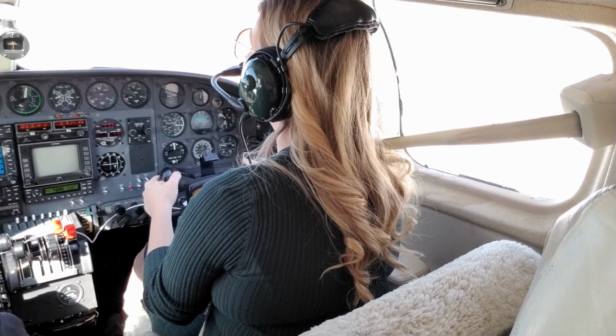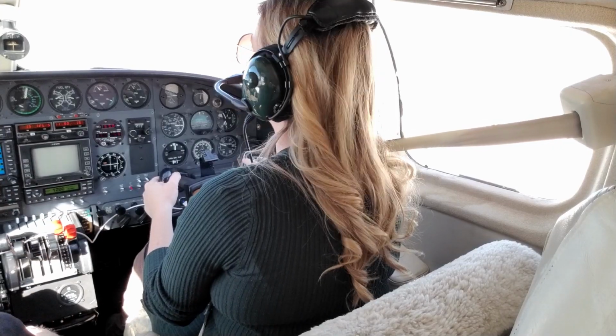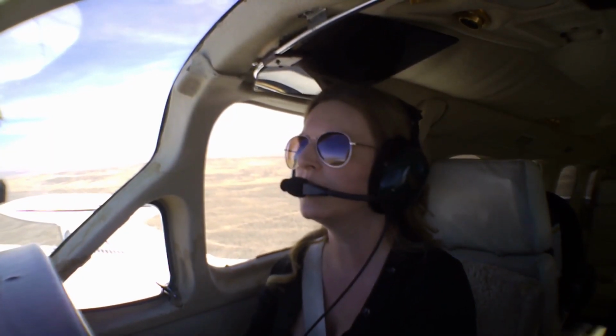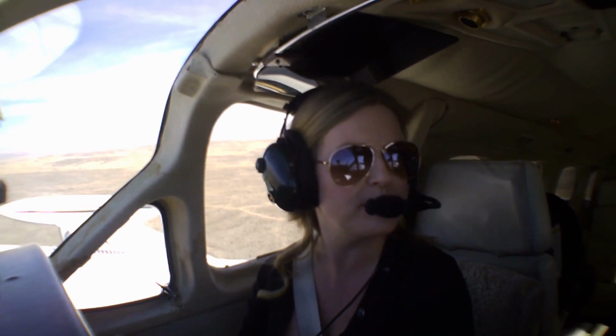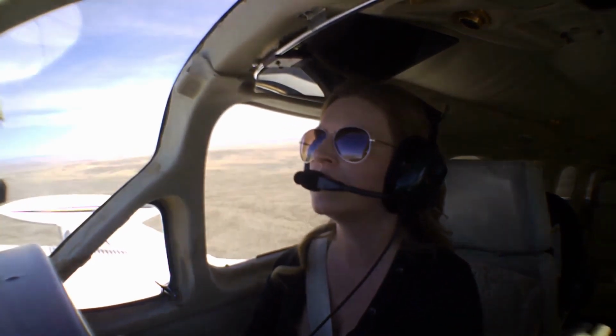Yes. We're just going to fly this heading for a little bit more, and then they'll turn us in on a base, which is that 90-degree leg perpendicular to the runway. Correction, Tiger 57, offsetting to the south.